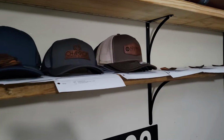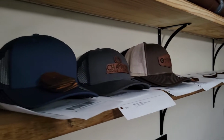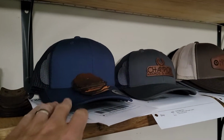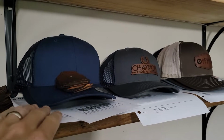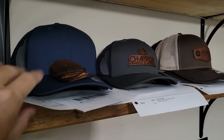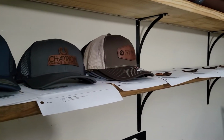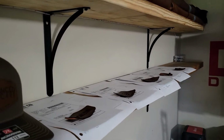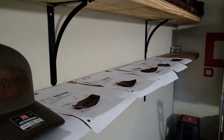So up here, this is our order shelf. There's just a couple things up here right now. We're waiting on a couple more hats for this order to come in. So basically what we do, we throw the hat up here. You got your packing slip, shipping slip, just grab them and pull. So we've got a couple orders over here. We're just waiting on the hats to come in.